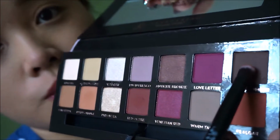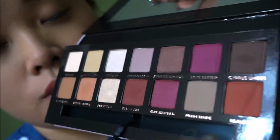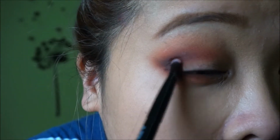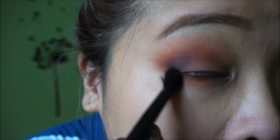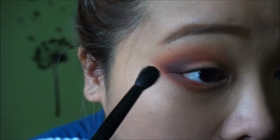Then taking this darker brown color, and then you're going to be deepening that color a little bit more on the outer corner, just a little bit more depth and darkness throughout the eye. Like I said, blend again.